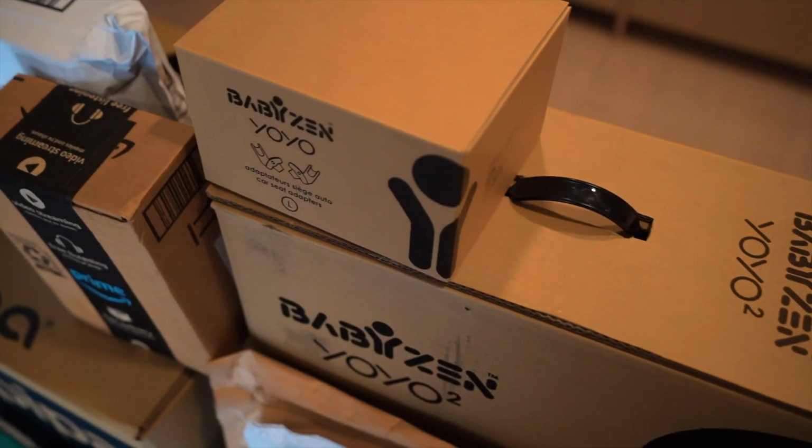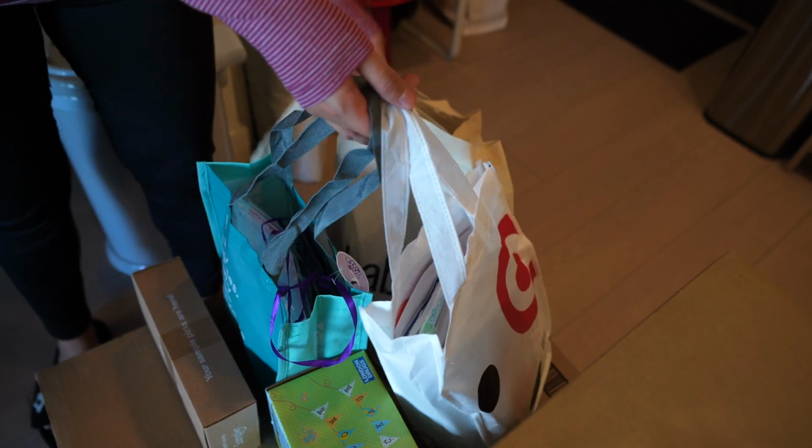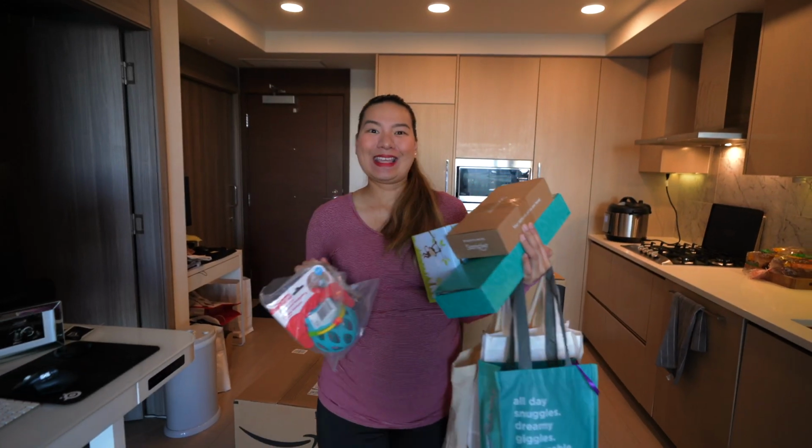But before we move on to the big boxes, I just want to share what you can get for free here in Canada by registering in the baby registries. It's a lot.